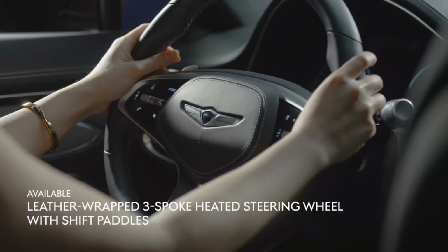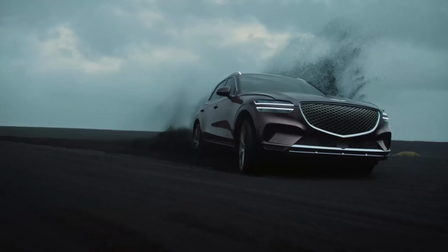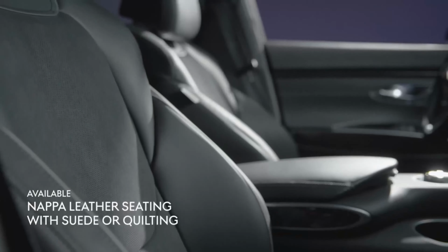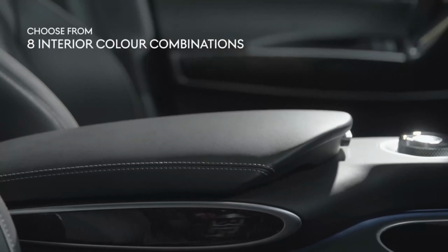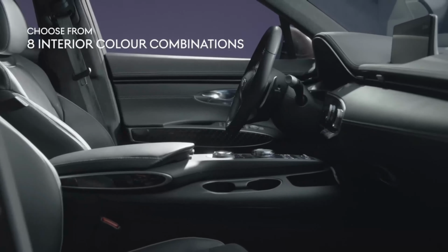The leather-wrapped 3-spoke heated steering wheel with shift paddles gives your drive a feeling of power and performance. Ultra-premium Nappa leather seating and refined detailing and finishes enhance the sumptuous beauty of your spacious and luxurious interior. And select from your choice of 8 interior color combinations to make your GV70 feel truly personalized.